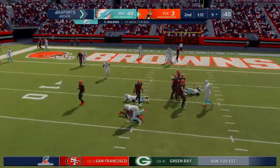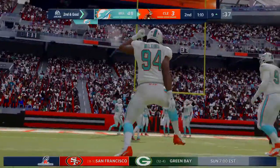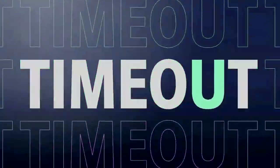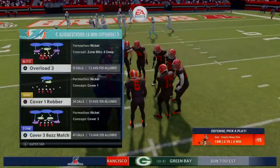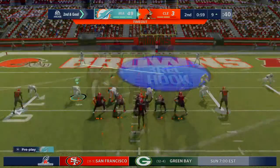And they're going to get to him. A sack. Sacked back at the 9-yard line. Christian Wilkins in there to record another sack, and that is now 6 on the afternoon for this defensive unit. Now the Browns will use the first of their 3 timeouts as they'll stop it with a tick under a minute to go before half.